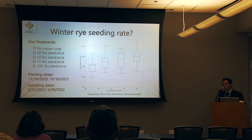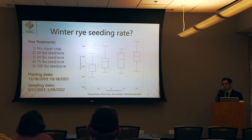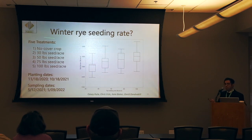So one thing that I really like is to understand whether the seeding rate that we are using, 60 pounds all the way to 90 pounds, is too much or too little, and how we can help growers capture what they're looking for, in the sense of reducing their production costs and incorporating cover crops in the system. In this case, this is winter rye. We chose four rates of 100, 75, 50, and 30 pounds per acre. And then we looked at the biomass of rye within that system.